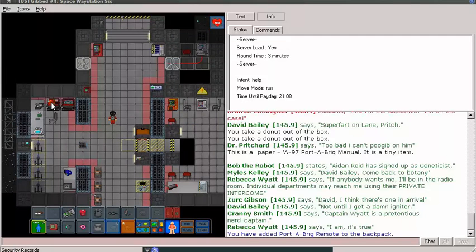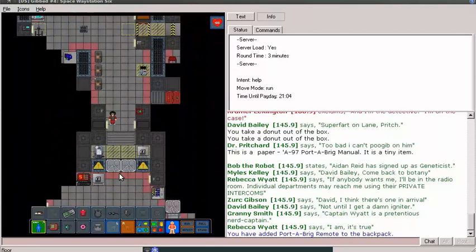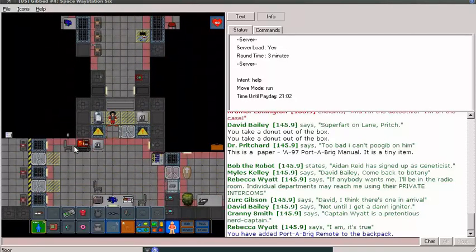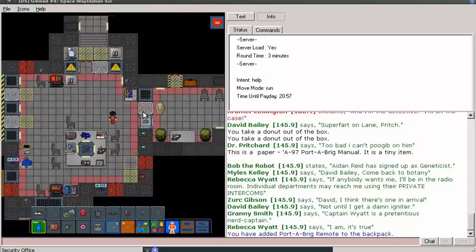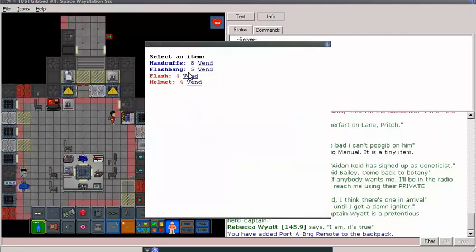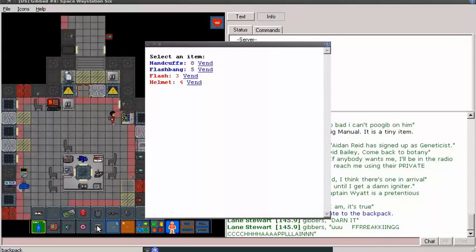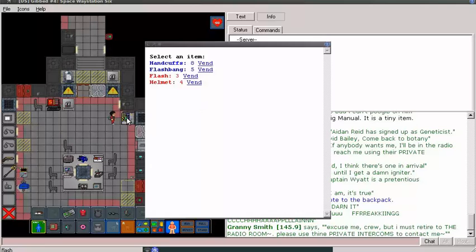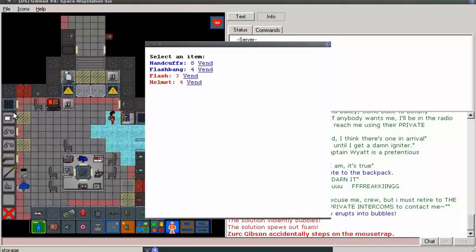Okay, security cameras, security records. I think there's another security records computer down here. Yeah, right there. There's a SecTech vending machine. It's a vending machine. You just don't pay for it. As long as you have a security ID, you can take out as much as you want. Doesn't hurt to have a backup flash. And just one. What?